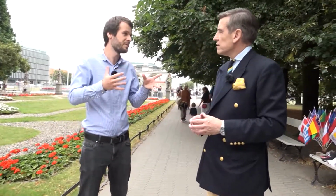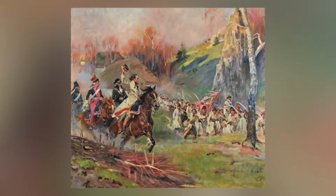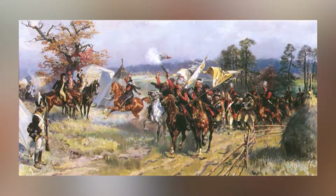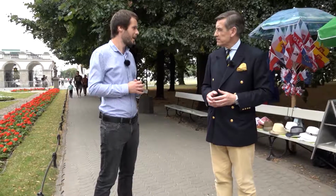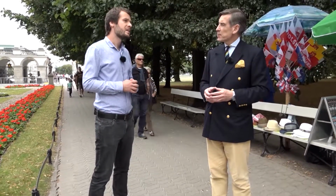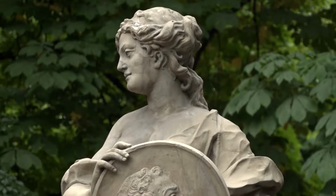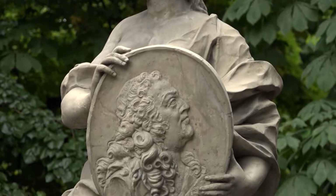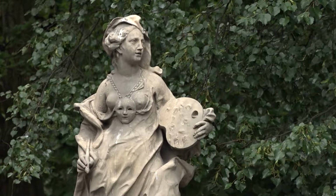1794, after the war, during the war in the defense of the Constitution of 3rd of May, some of them were taken to St. Petersburg by Russians. General Suvorov, I think. Yeah, exactly. And about 20-something of them were left here in the garden, and some of them were preserved even through the 19th century and even through the Second World War.